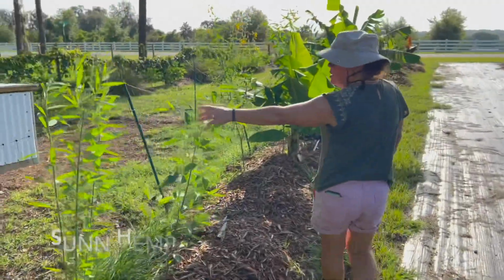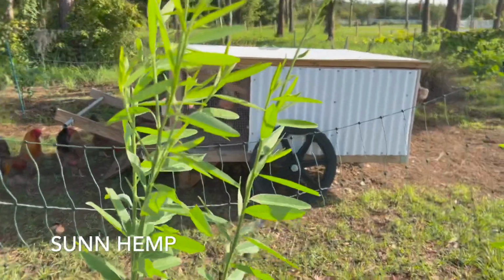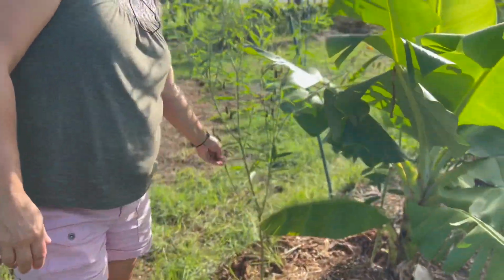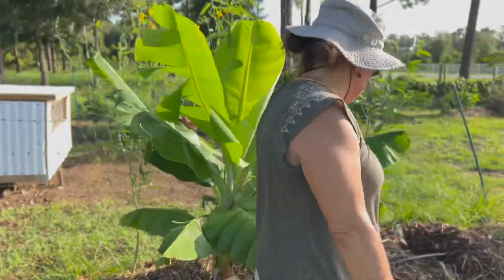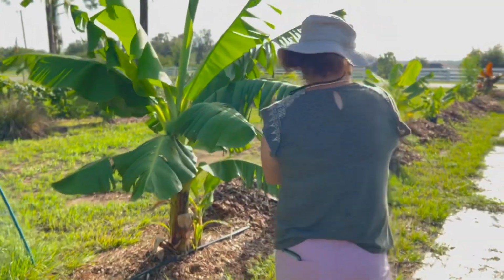pigeon pea. This is the SUNN hemp. Once it goes to seed, which is this here, I didn't really plant all this. This is year 2, I think, on this. It's self-seeded. And this can be fodder too, to be honest, with some of your animals. Chop and drop with the bananas too. Like I said, these bananas have only been out this year.